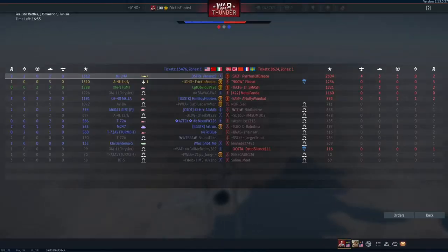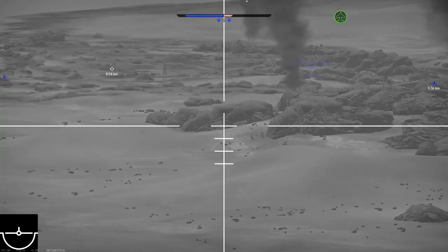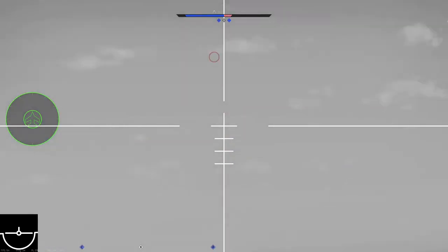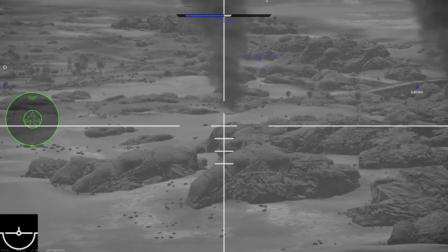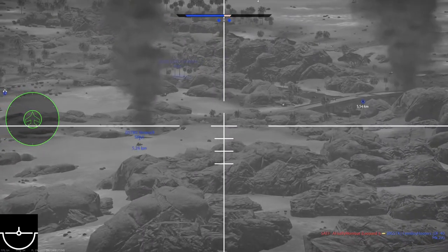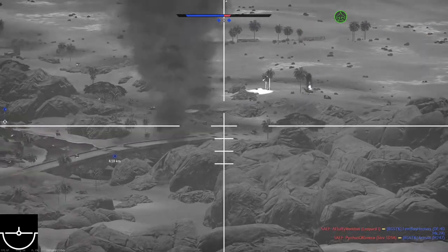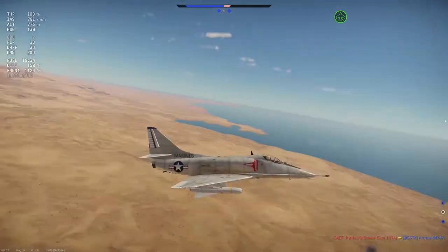Nice. Let's go, dude. I am absolutely going off. Is that a bad guy? Dude, I think that's a bad guy. Are we playing with Russia? We are. Alright, that's a good guy then. Oh shit, where are they? Oh, I see him. He's in their spawn.